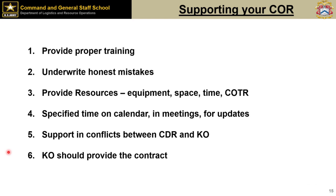You're not going to tell a second lieutenant to go run a range all by themselves and not give them the equipment, a good NCO to help them out, all the people they need. Why would being a COR be any different? Make sure that the commander and the leaders, even if it's the XO or the 3 or 4, take time on the calendar to get in front of the boss to say, here's the status of our contracts. Here's how things are going. Here's what to do. What do we want to change? It's just as important as some of the other things.